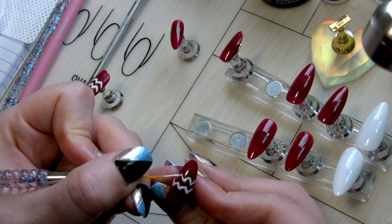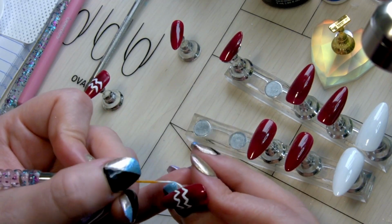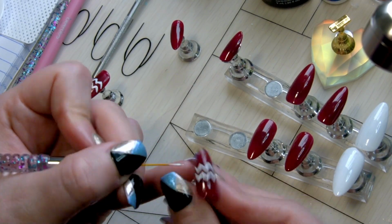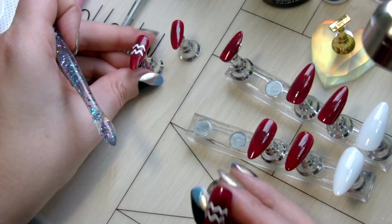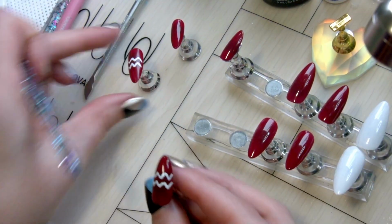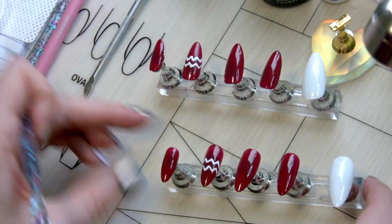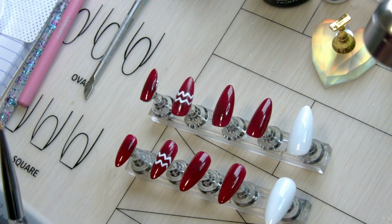It is a little bit tricky. Drawing curves is difficult. Easier to do harder angles. This one's not as straight, but all right. Flash cure. Okay, now those are ready. Now, I could bling it out more or I could work. Let's work on the drawing and then we'll do the blinging and all the extra stuff at the end.